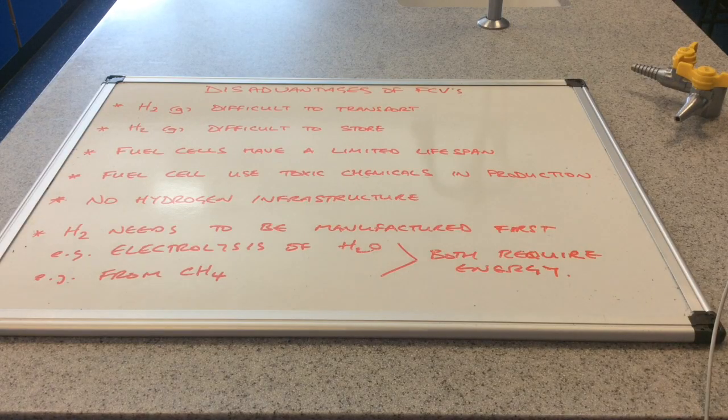We don't just get hydrogen out of the air. We need to manufacture it first. And where would we get the hydrogen from? We could get it from the electrolysis of water or from the reforming of methane, and they both require energy. So the energy required to make the hydrogen, is that going to counteract the benefits that we get from using the hydrogen with it only giving water as its byproduct?